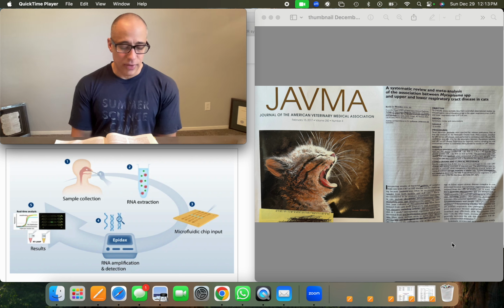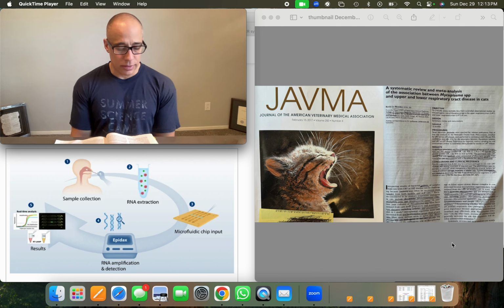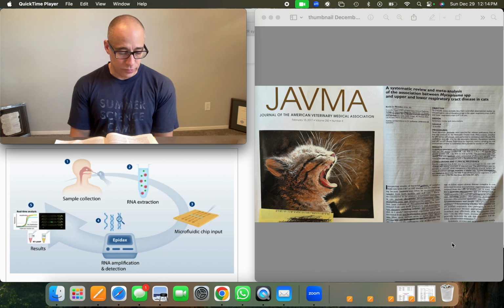If Mycoplasma felis is the causative agent of upper respiratory tract disease in Mycoplasma-positive cats, these cats would be expected to respond only to doxycycline, unlike Mycoplasma-negative cats. Doxycycline is more efficacious than beta-lactams when treating shelter cats that have upper respiratory tract disease. A significant association between isolation of Mycoplasma species and upper respiratory tract disease was not identified when bacterial culture was used.